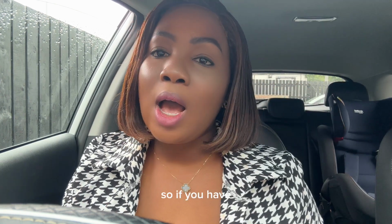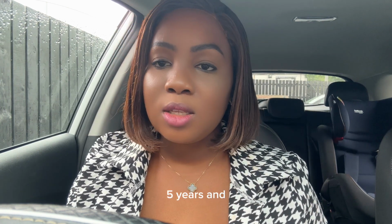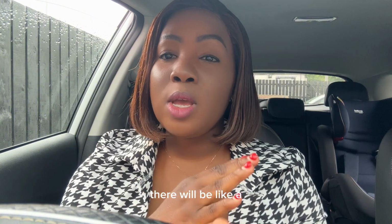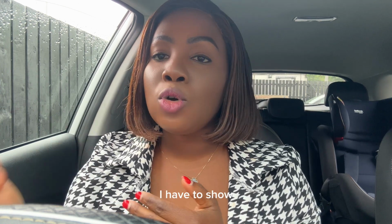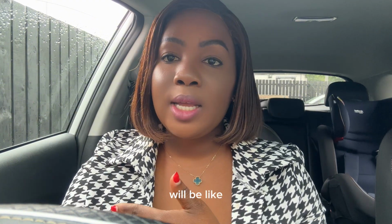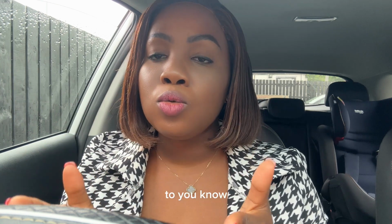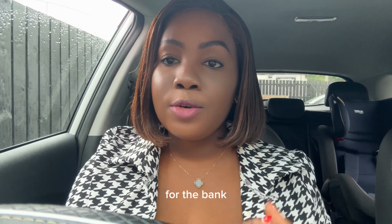So if you are a homeowner like me that has bought a house within those 5 years, because there will be a column in your application that will ask for your address, and then they will ask whether it is owned or rented. So I answered owned. I have to show a document that will support that I own it. So your mortgage will be the supporting document that you'll be using to support the statement that you own it. That is for the bank statement.